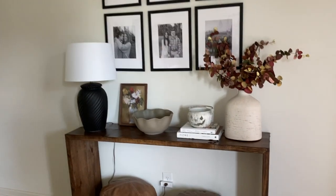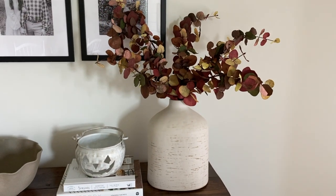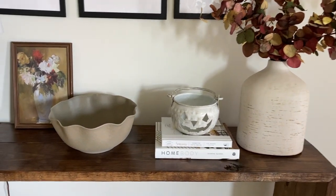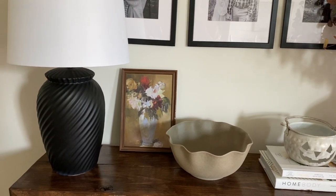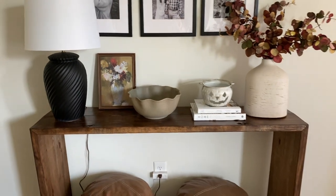For fall, I just added in these red leaves as well as a little art print that I got from Hobby Lobby just to really add in those warmer maroon and brown tones. And then of course this fun little jack-o'-lantern. My mom actually got that for me last year. I'm not sure where she got it, but I thought it added a little pop of Halloween while still remaining pretty neutral.